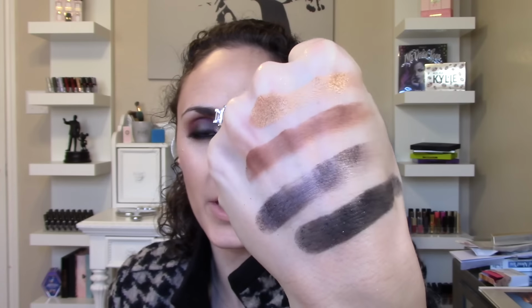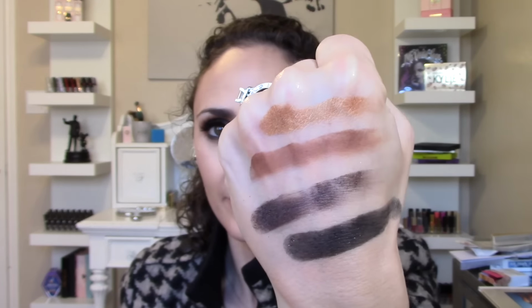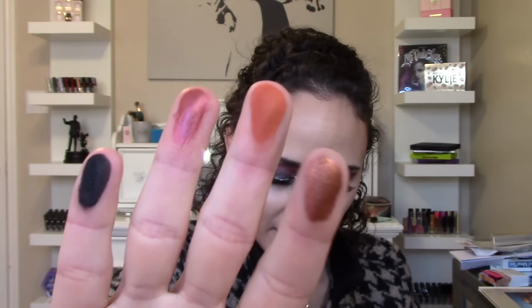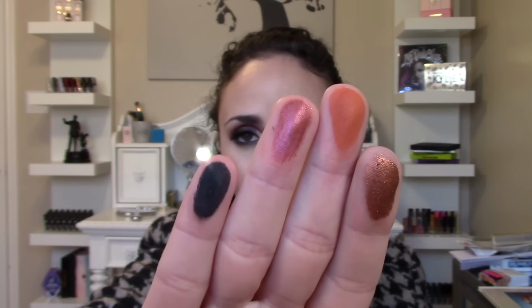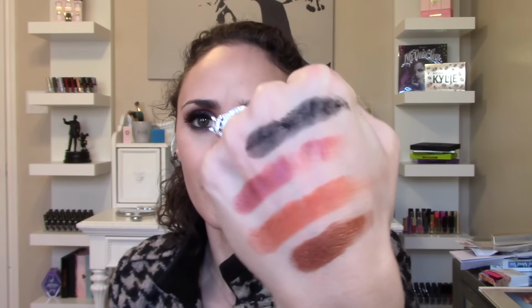Well, that black is really nice. For being a black, it's very soft. It's not intensely chalky or anything. Stephanie, Riley, Andrea, and Carly. I wish there were more shades or more finishes like Stephanie, just the chunkier, more metallic type of shades. And I'm going to point out that Andrea is yet another cranberry shade that's going to be similar to the last two that I pointed out. Now this black is matte. The last one that I swatched in the last set of four had glitter.